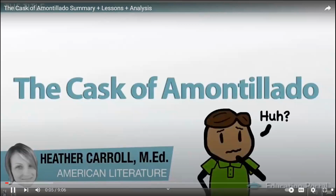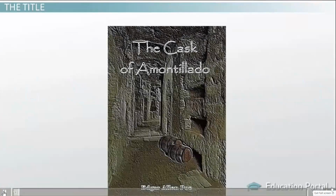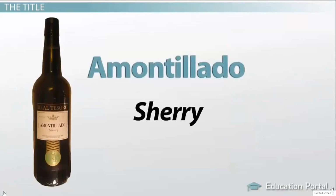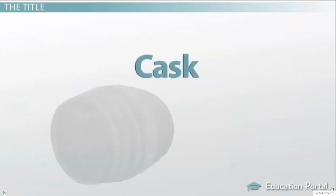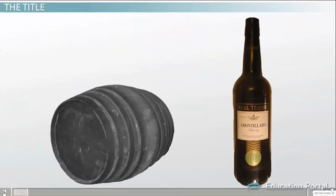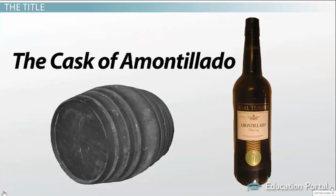You might be thinking, great, I don't even understand the title. How am I supposed to understand a story? So before we can start exploring Edgar Allan Poe's famous short story, we first need to define a couple words in his title. Amontillado is a very specific kind of Spanish sherry. Sherry being a fortified wine, and a cask is a barrel. So if you put that all together, this story should be called The Barrel of Sherry. But the Cask of Amontillado has a much better ring, don't you think?